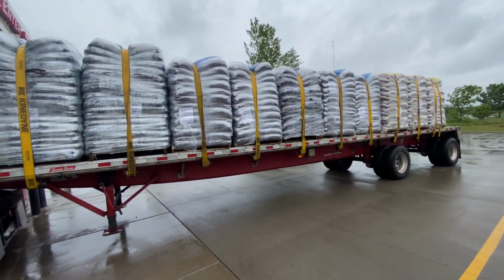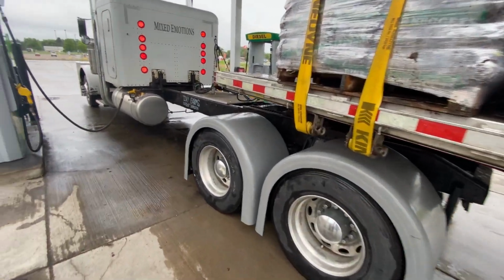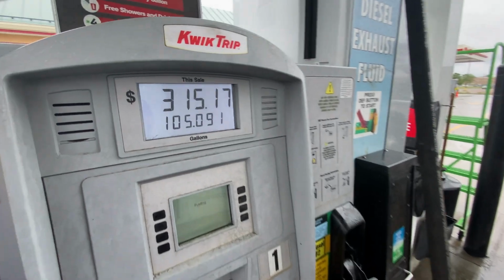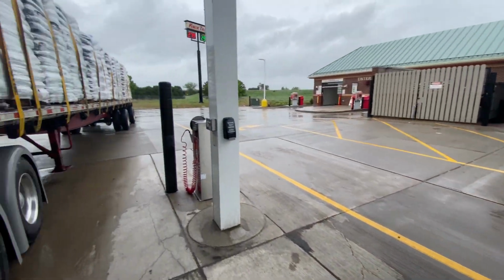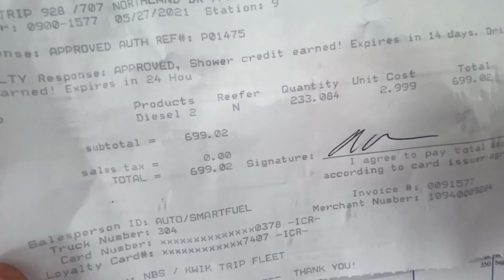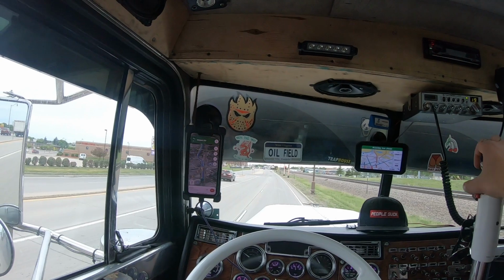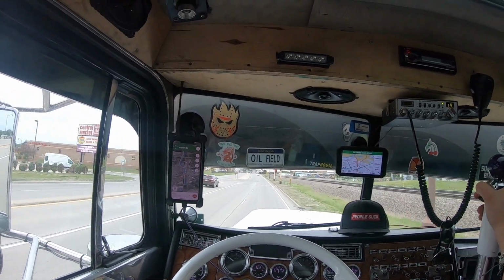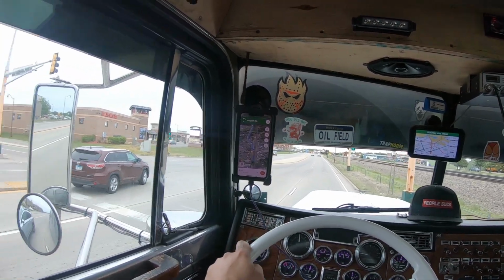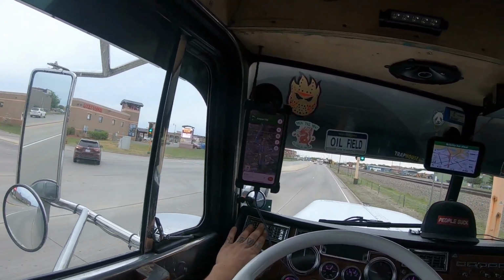Looking good, looking good. So we're gonna get fueled up here. I'm gonna run in and grab a little snack, probably some sushi, and get back on our way to Detroit Lake. All right, well, we got some fuel here. As you can see, we got $699, 233 gallons. All right, guys, well, we about made it here to the Menards here in Detroit Lakes. We get unloaded because we gotta get over to where we're gonna pick up lumber at.